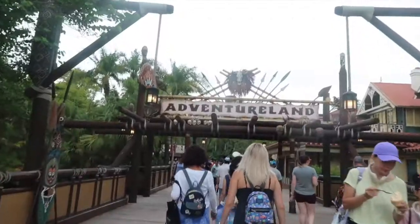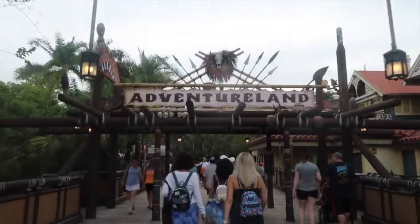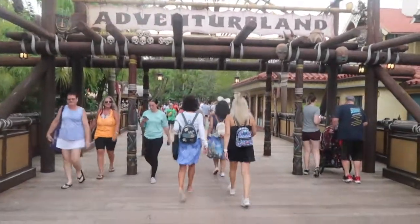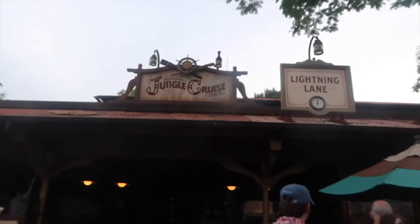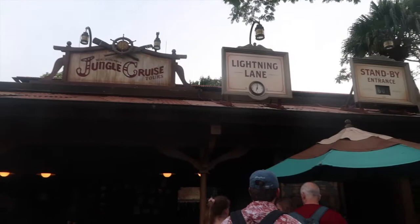But we are heading down Main Street. All of the Halloween decorations are out, and it's beginning of August. But I love Halloween, so all good. Heading into Adventureland. One of my favorite soundtracks. For Jungle Cruise. Time for Jungle Cruise.